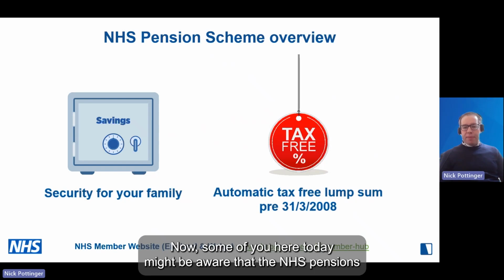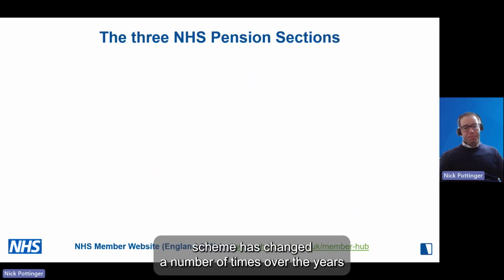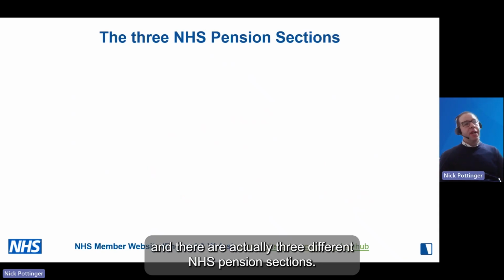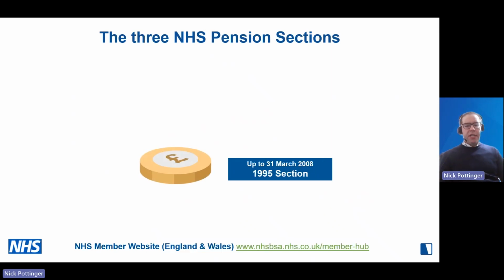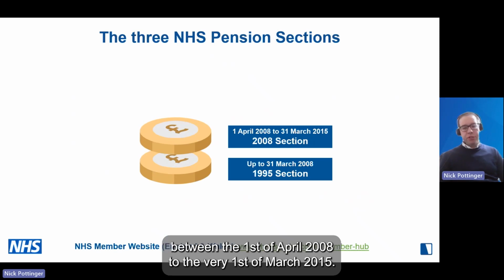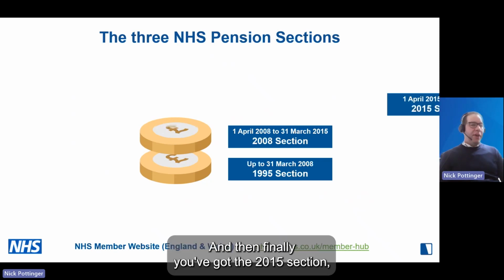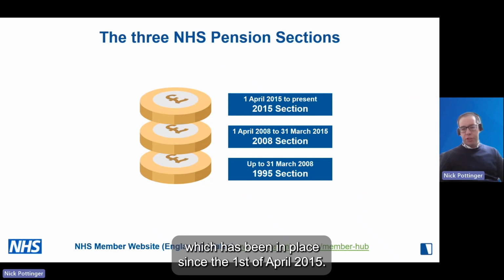Now, some of you here today might be aware that the NHS pension scheme has changed a number of times over the years, and there are actually 3 different NHS pension sections. So firstly, you've got the 1995 section that ran up until the 31st of March 2008. You've then got the 2008 section that was in place between the 1st of April 2008 to the 31st of March 2015. And then finally, you've got the 2015 section, which has been in place since the 1st of April 2015.